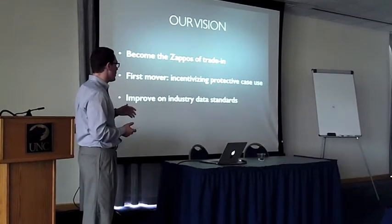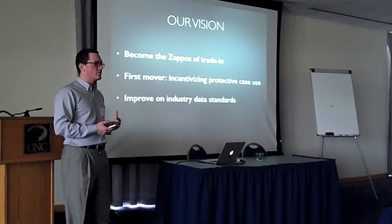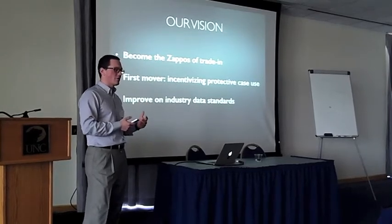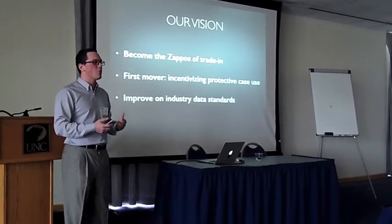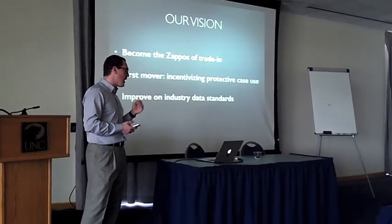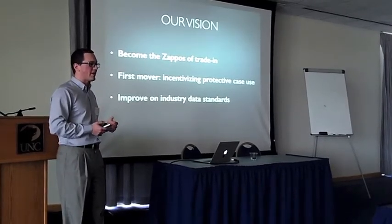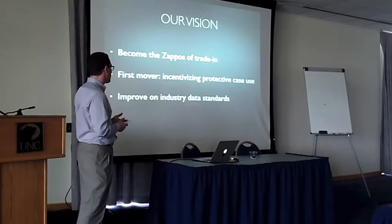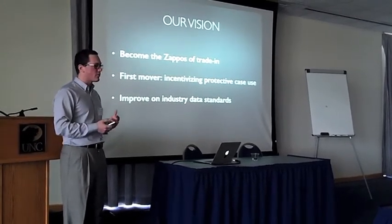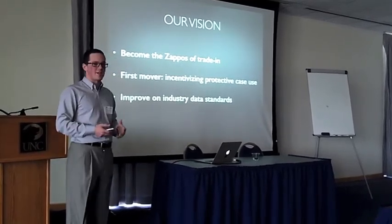The middle, first mover, is we want to partner with people that make accessories for these cell phones, so that when you sell us a phone, for example, with an OtterBox case, you're going to get more money for it than a phone that's unprotected. To my knowledge, we will be the first company that provides this service of incentivizing protective case use. We're working with certain partners already. OtterBox we're in talks with, and I'm very, very excited about this. If we launch this in the next couple months, we will be the first provider to offer incentivized protective case use.